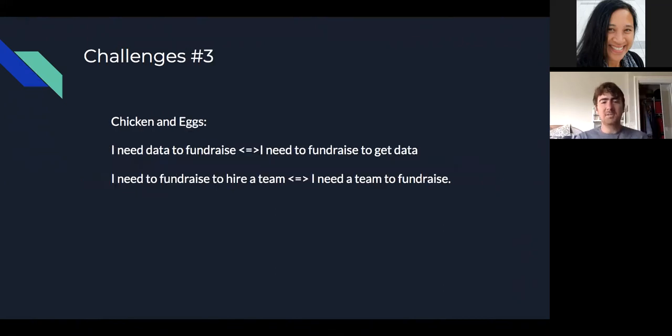The next challenge we're seeing is probably one of the more common ones, and I don't think it's unique to tech spin-outs out of universities. I call it the chicken and egg. I need data to fundraise. I need to fundraise to get data. I need to fundraise to hire a team. I need a team to fundraise, right? This classic back and forth that I think a lot of entrepreneurs are going through.